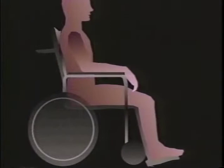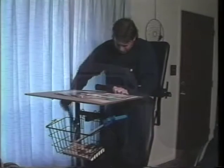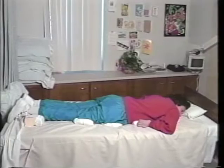Contracture develops as a result of remaining in the same position for too long. People in wheelchairs tend to stay in a 90-degree position most of the time, as shown in this diagram. The back, hips, and pelvis remain at a 90-degree angle, and the knees stay bent at a 90-degree angle. Contracture can be prevented by participating in a standing program, stretching, and by sleeping in the prone position.